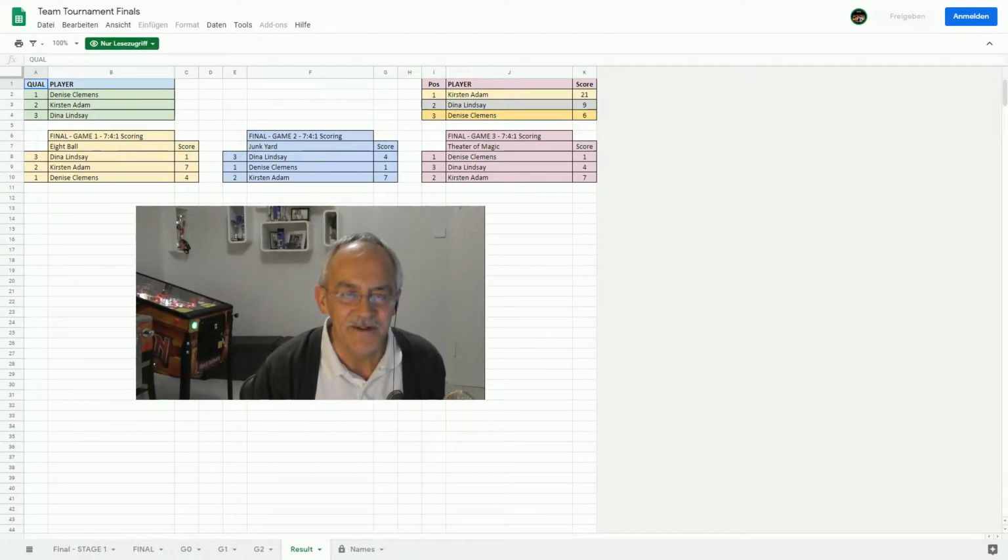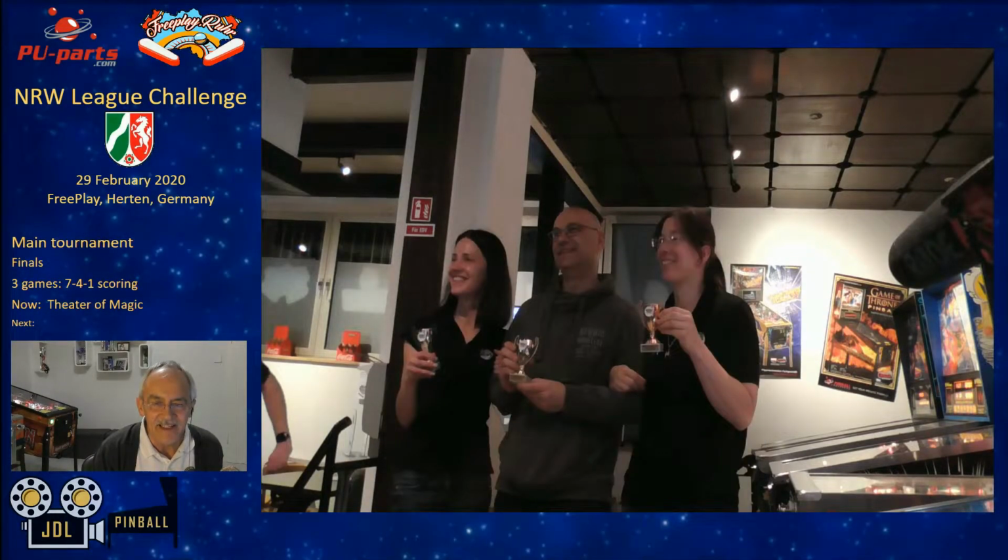Just a couple of photographs to show you as part of the presentations. So the first one is of the team tournament. The winner has been Tiefen Western Team 1. On the right-hand side is Heinz Burgers. In the middle is yours truly, Jim Lindsay. And Parvis on the left-hand side, looking very proud. The second photograph is of the triumphant winners in that tournament. So Kirsten, the rose between two thorns, with Denise on the right and Dina looking very, very pleased on the left. So that's it for the North Rhine-Westphalia Challenge for 2020.